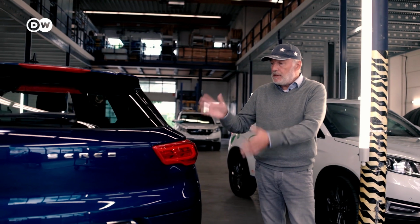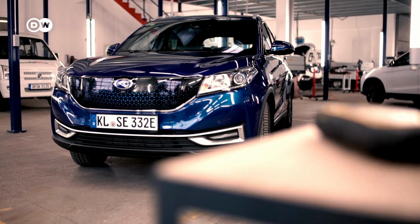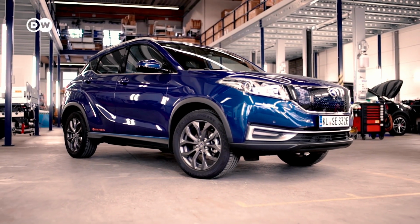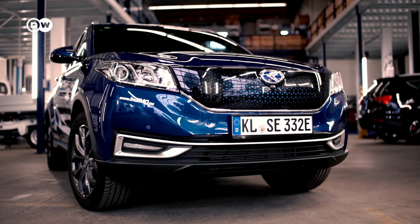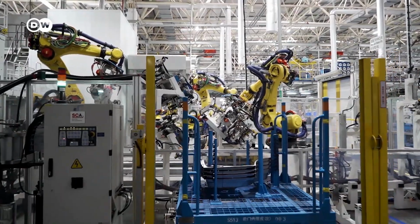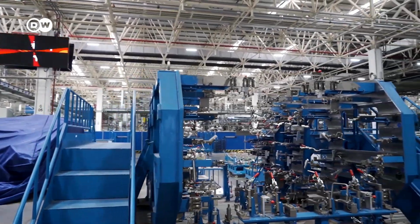This is the Series 3 EV. The Series 3, brand new, all electric and Chinese. But who or what, you ask, is Seres? In a nutshell, it's one of the many Chinese car manufacturers currently setting out to conquer the world.